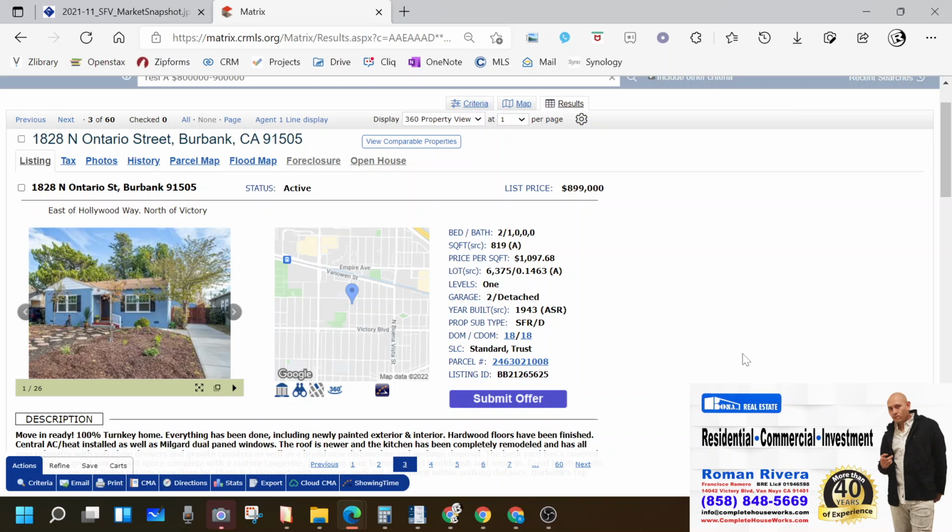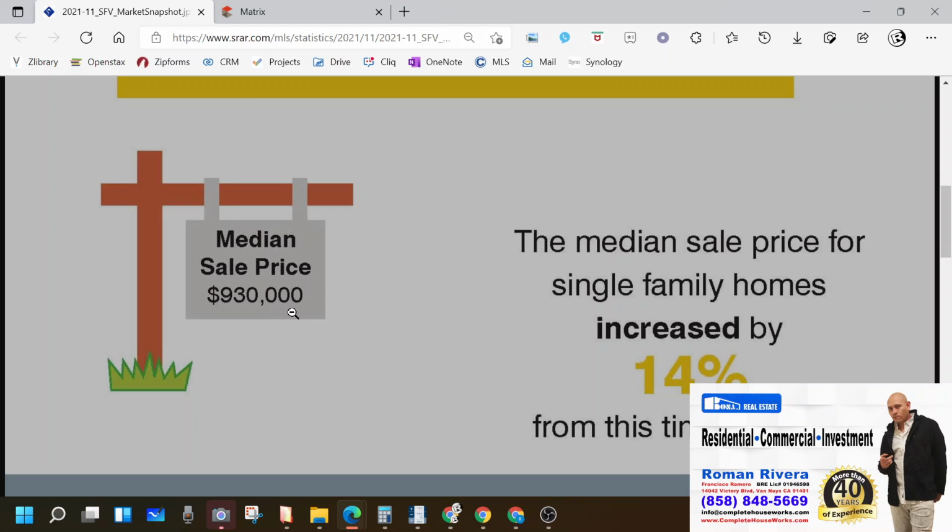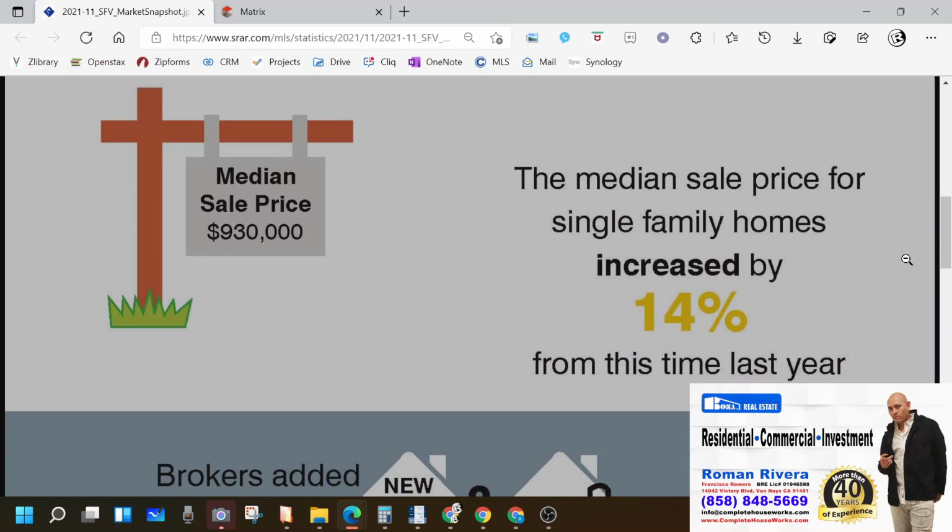So these are some of the houses that we're looking into for what they're saying the median home price currently is in the San Fernando Valley, which is actually 930. So you're looking at houses around 850, 870, and then, making the best offer, maybe $50,000 to $60,000 over the asking price. The median sale price for single family homes increased by 14% from this time last year. So this means that the houses are going up. I showed several houses last year and it was the same situation where a house is selling for 800, you would have to offer 900,000, so let's just figure that out.